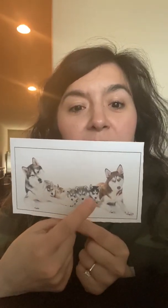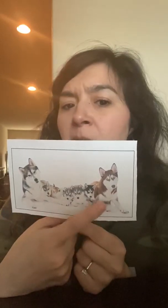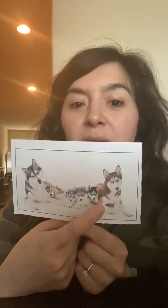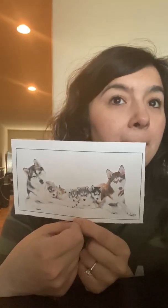Yeah, so do you see some of the puppies down here? We have this one. Who do you think this one looks more like? He's got black fur. Does the mom have black fur? No, yeah, the dad does. So he got an inherited trait from his dad. And we can see all the different colors that they have.